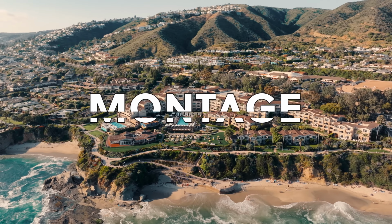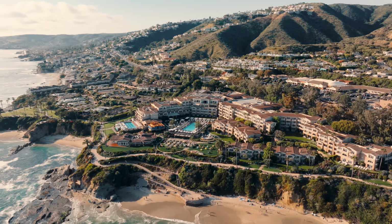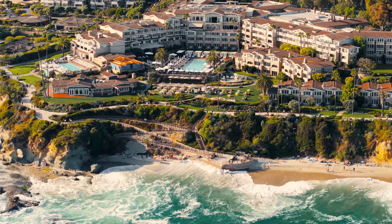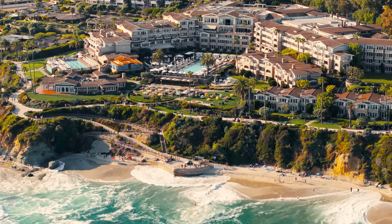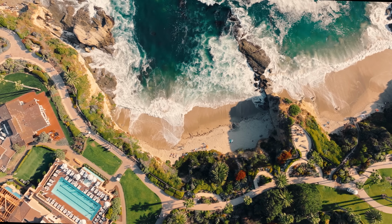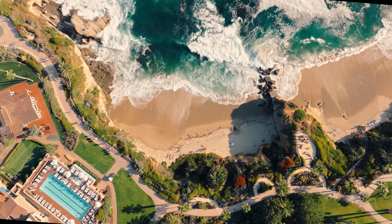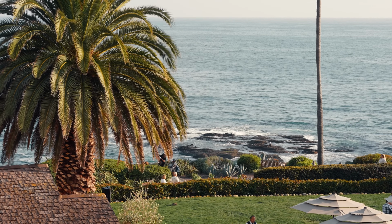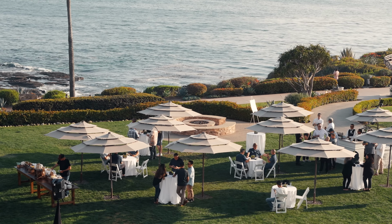Today we are heading to one of the most exclusive resorts in Southern California, Montage Resort and Spa. The property is located on a prime stretch of the California coast, right on a bluff overlooking the Pacific Ocean. The location couldn't be more picturesque. It's nestled between two beautiful secluded coves and has panoramic ocean views from any angle at the property. It's just minutes away from Laguna Beach's charming downtown, where you can explore art galleries, boutiques, and local restaurants.